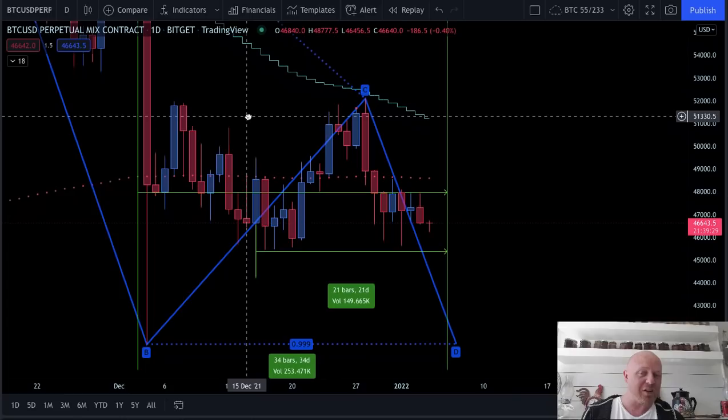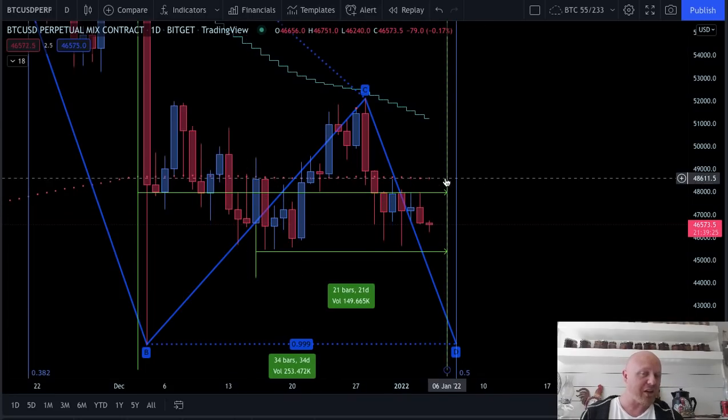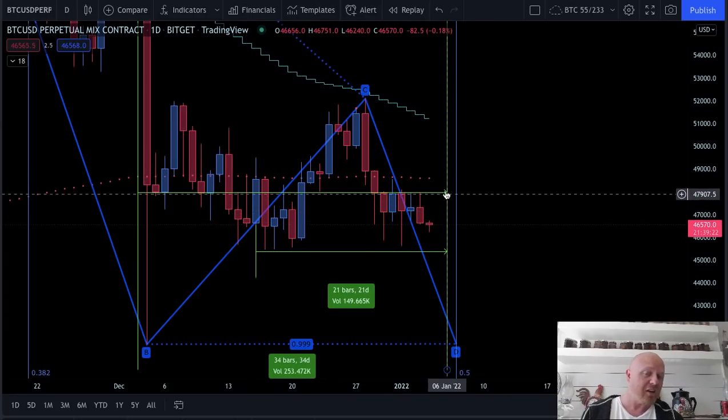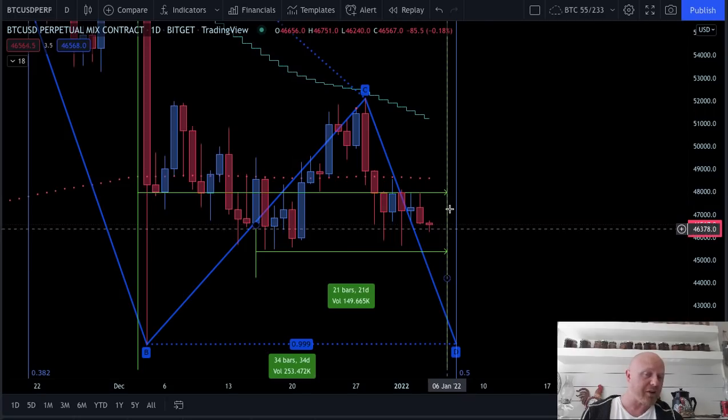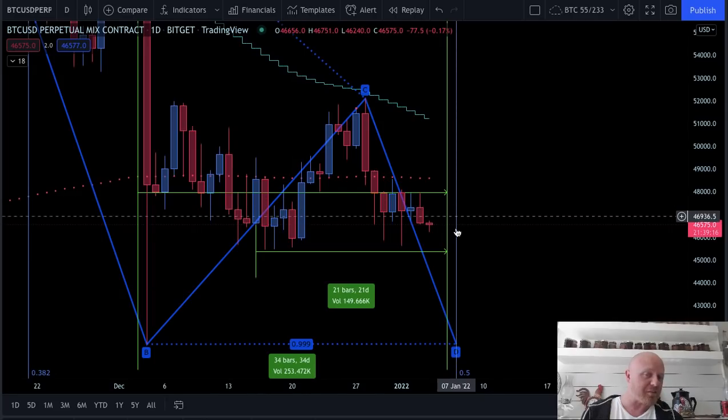One thing I want to show you again, when could this happen? Using the Fibonacci summation series, we have fee confluence here at January 6th, we complete 2-5 series here, and then January 7th could potentially be our pivot point.